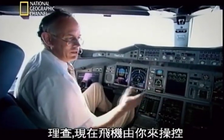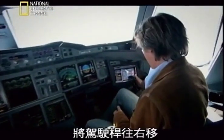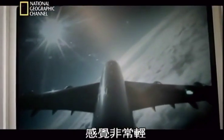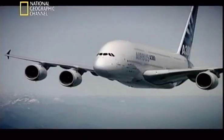So Richard, if you want to take control of the airplane now, if you get your hand on the stick, ready to take over. Really? Yep. Right. Go for it. You put full stick to the right now. Whoa! There you go. Whoa! That's it. And it feels as light as a feather. Are we doing aerobatics in the world's largest airliner?